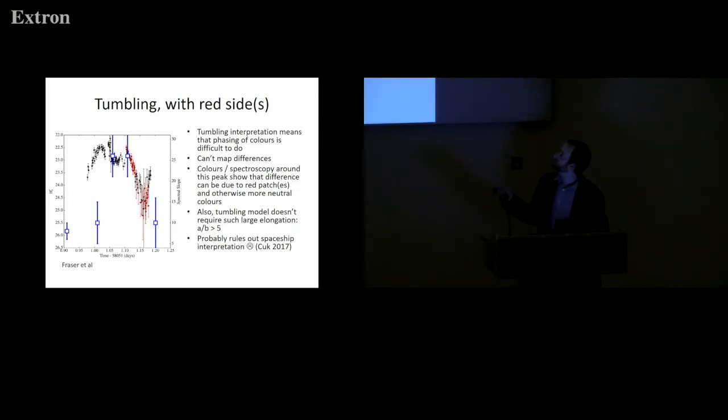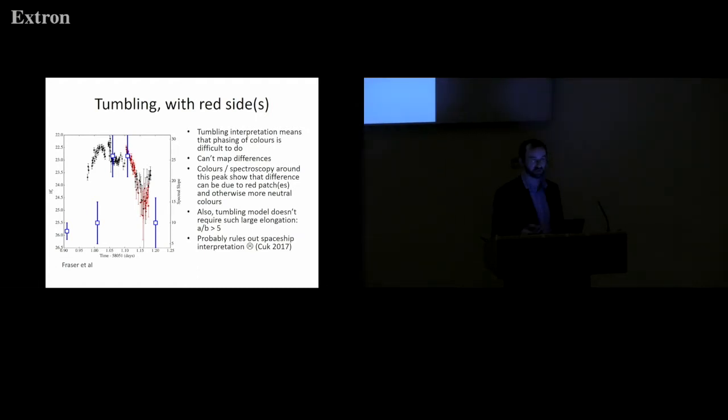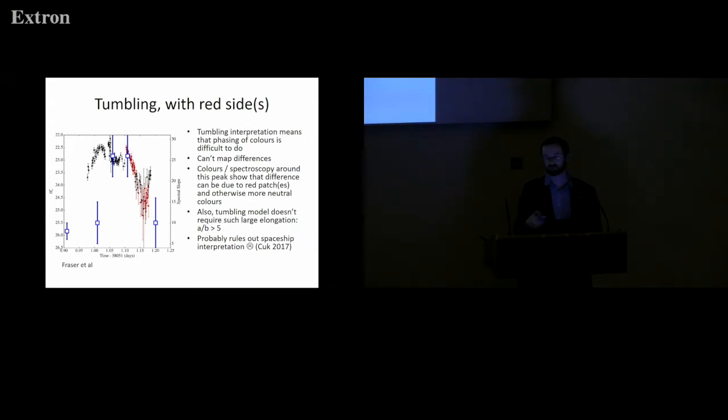So the model you get from this suggests that you can explain this with, it's still elongated, it's still an axial ratio of 5, it's about as elongated as anything we've seen in the solar system, but it's no longer twice as elongated as anything we've ever seen before.